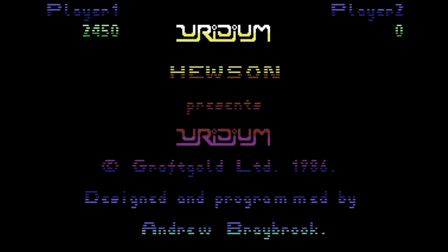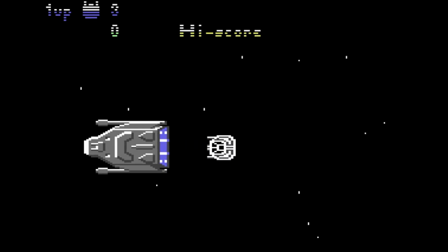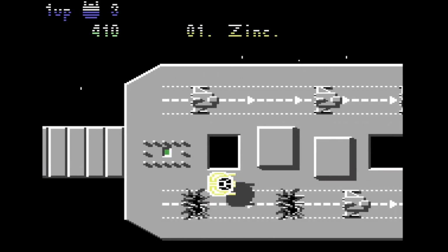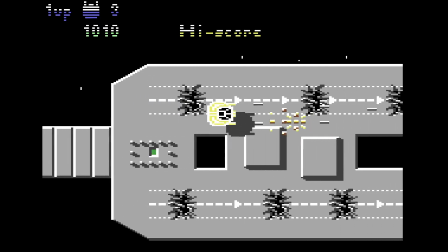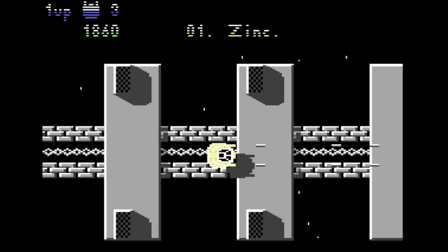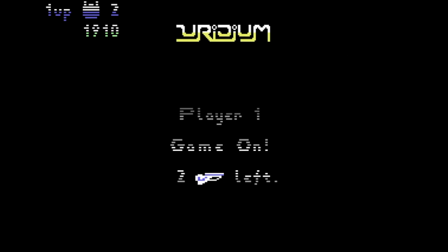If you're willing to put the time in to learn the layouts on each level, then there's a lot of good fun here. But for me, I will always gravitate toward the CPC version over the C64 version, because the blistering speed on the Commodore original makes the game less enjoyable for me. Having said that, Uridium is still a fantastic game with a lot of appeal to it. If you're a shoot-'em-up fan, you'll find a lot to love with this game.